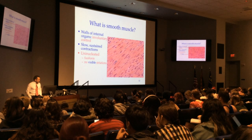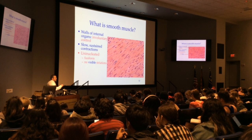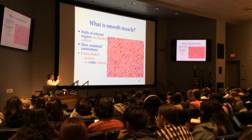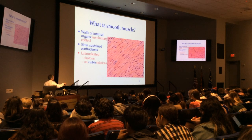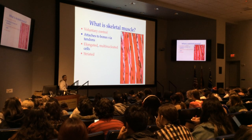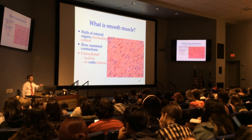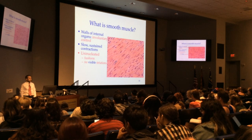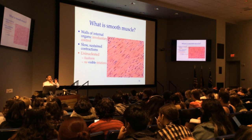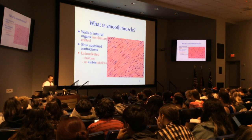Uninucleated, they're in fusiform form, and fusiform just means spindle-like. So it's kind of fat in the middle and then skinny on top, skinny on the bottom. That's fusiform. And you don't have visible striations. You have striations in cardiac and in skeletal, but in smooth, you don't see visible striations. They're organized very, very differently. Still have actin and myosin, but they're organized more in a network, like a fishnet, versus striated patterns.